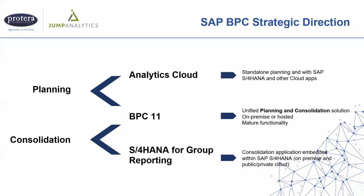I still see a very strong demand for BPC in the market, and clients gravitate to it based on their requirements. It can be deployed on-premise, as many clients have today, or certainly hosted. That's why we have Protera on the line today, to speak about hosting options. Quite frankly, over the last couple of years, most of the clients that have adopted BPC and started to deploy it, whether it's a greenfield instance or net new functionality in a certain area, want to deploy it in the cloud. We also have clients circling back to Jump Analytics to talk about what it would take to migrate those on-premise workloads to the cloud. BPC represents a great starting point for doing that and testing that cloud functionality. So we're definitely seeing a lot of that.